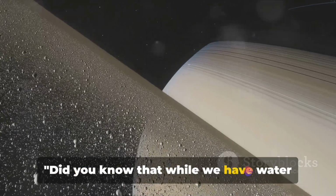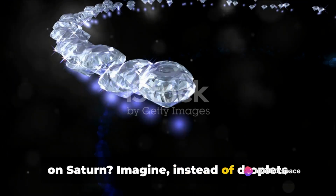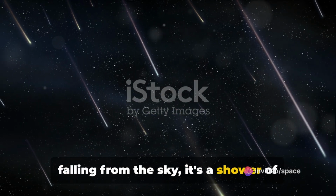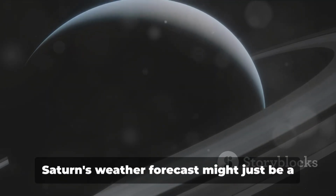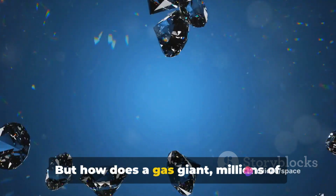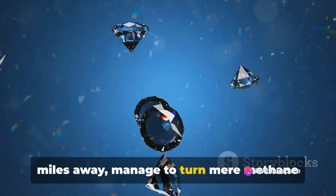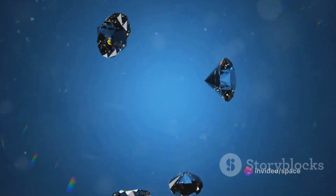Did you know that while we have water rain here on Earth, it's raining diamonds on Saturn? Imagine, instead of droplets falling from the sky, it's a shower of sparkling gems, a phenomenon as breathtaking as it is baffling. Saturn's weather forecast might just be a prospector's dream, but how does a gas giant millions of miles away manage to turn mere methane into precious diamonds? Sounds unbelievable, right? Let's dive in.